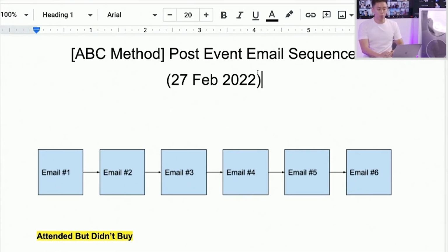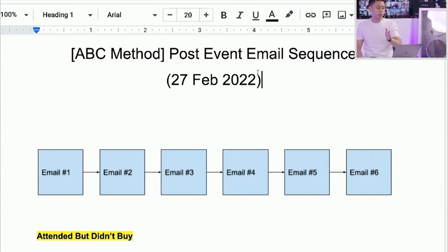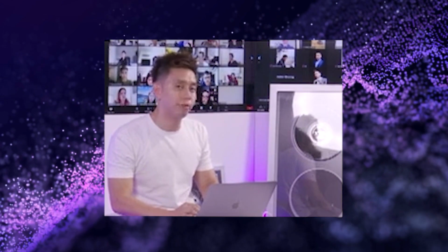Okay. Now, what my team would do is we have a system that we map out from a bird's eye perspective so that we can see what are the different sequences based on different scenarios that we will put a person through based on where they're at in our sales processes. Okay, so let's say this event, this ABC method that we did last event, the first thing my team will do now is they will think about the different possible scenarios. So even in the follow-up sales process, I want you to notice it's not just, hey, I noticed you didn't show up, I made this offer, it's a really cool offer, come buy my stuff.